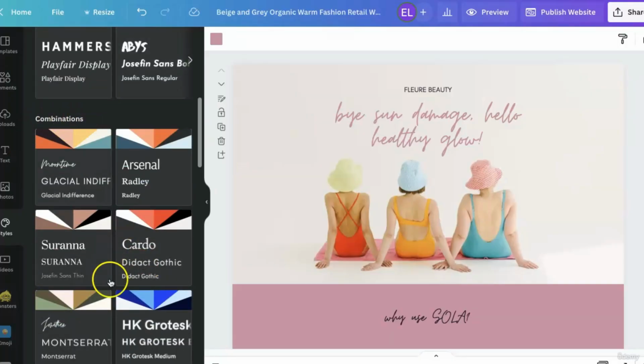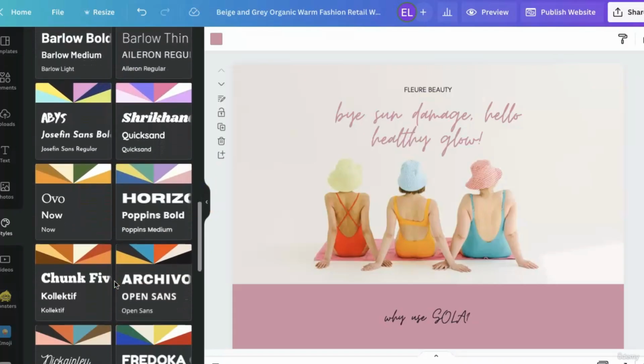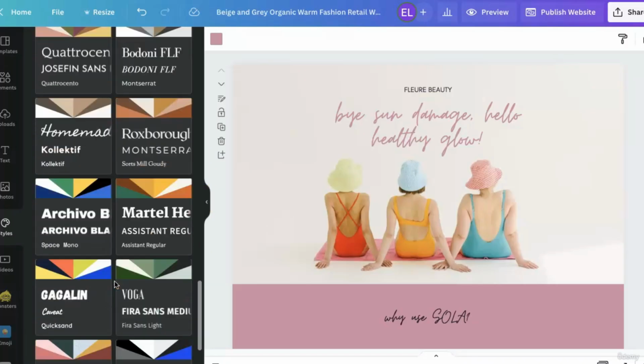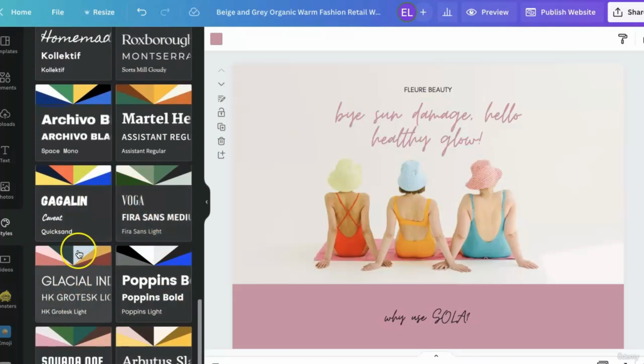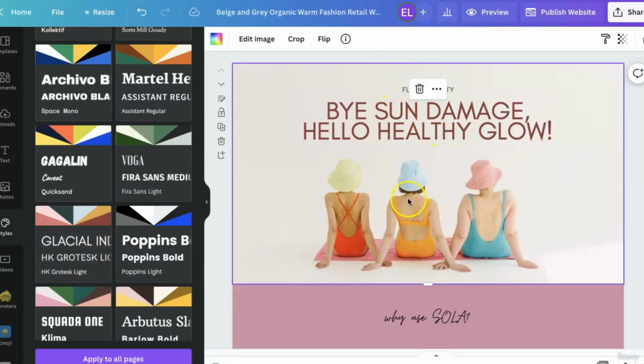If you want both, if you need help with the color and the fonts, you can go to combinations and see the whole thing done for you. And it's not necessarily something that I recommend if you already have a brand that's established. But if you're starting from scratch and you're feeling kind of lost, this can be a good way to at least get some inspiration. Same kind of thing, if you click on it, it will apply everything. See how this is what we just had, this is what it's going to change to.